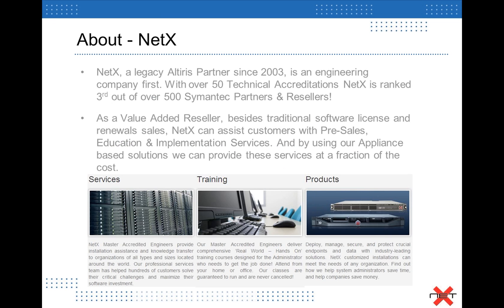So who are we? NetX Information Systems has been an Altiris partner since 2003. We have since expanded into other areas within the Symantec portfolio, such as backup and recovery, e-archiving, etc. But we're an engineering company first. We have a staff of senior level engineers. We don't have any juniors on our team, and we ensure that we all maintain the appropriate level of accreditation so that we can bring the best possible services to you, our customers.